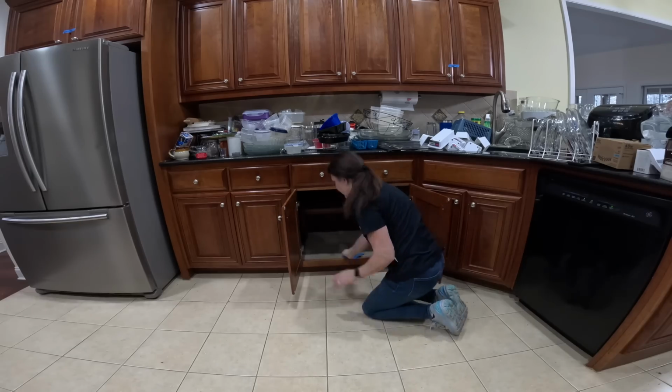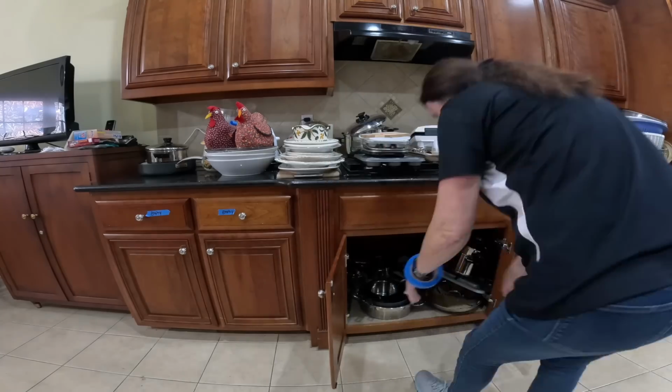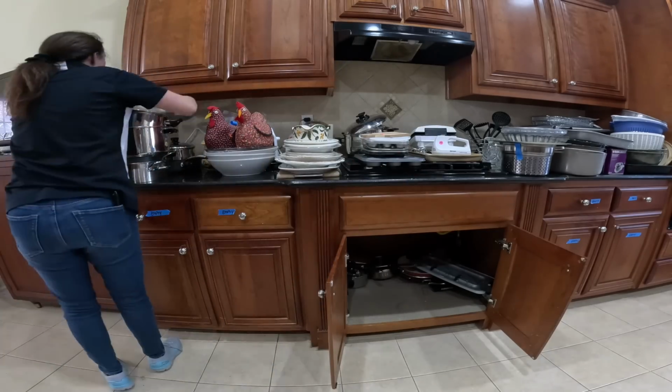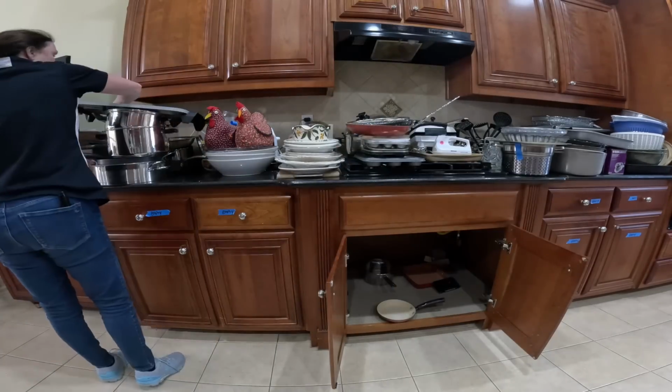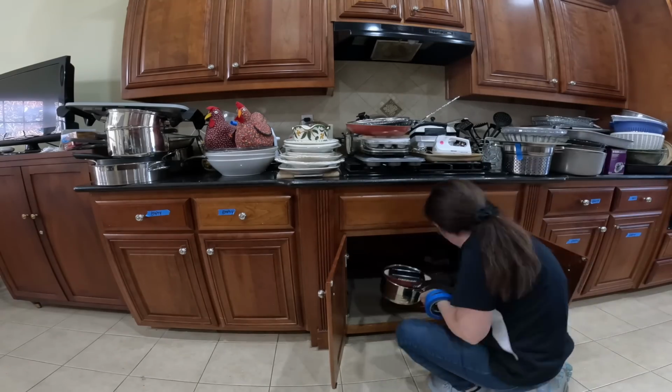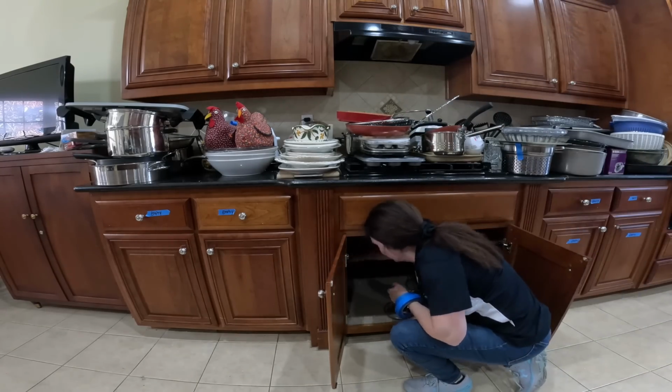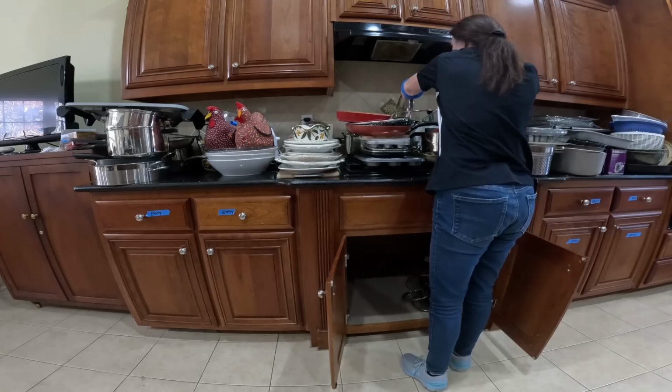I'm making progress. You can see a lot of blue painter's tape on the doors and drawers that are marked empty. Take this pot, for example. It's not just a cooking tool, it's probably where countless family dinners started, from hearty soups to holiday meals. How many times was this pot used to feed loved ones gathered around the table, sharing stories and creating memories?